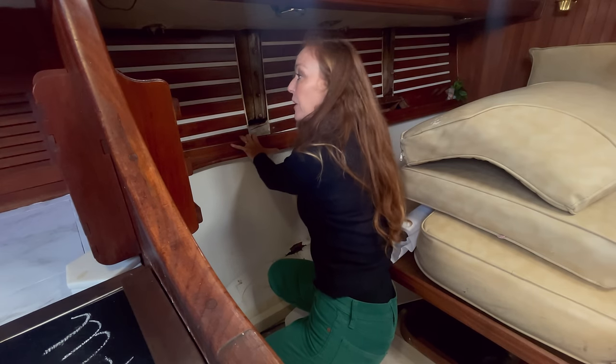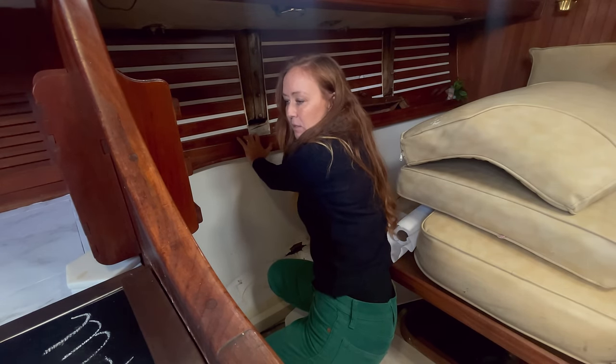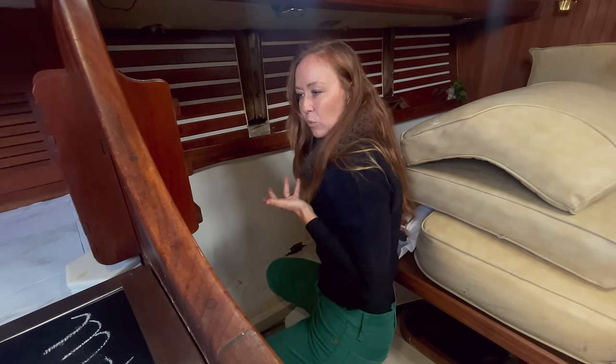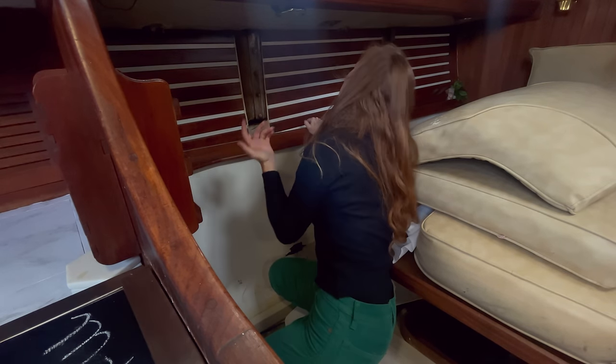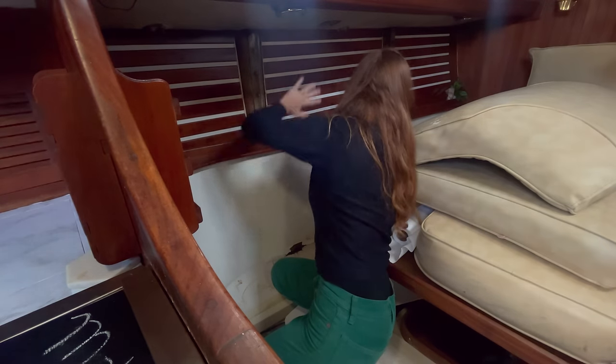And frankly, I don't know why. I would like to know why, because you know, sometimes when you see things like this on boats, you have to ask yourself why, because it might open up a bigger question or a bigger problem, and then the can of worms opens and the whole thing. But everything else looks pretty solid over here.